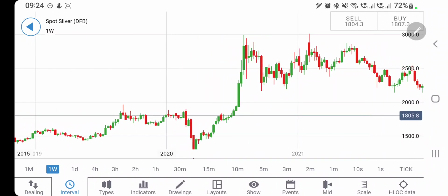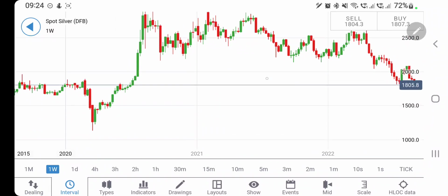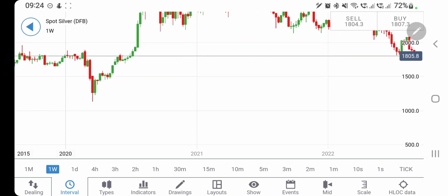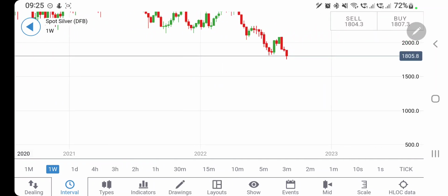Now after that, it has achieved this zone again. It has completed the journey. It has closed these trades again. Now only and only if it sustains below 1750, you can expect that silver will call for more bearishness. Beyond 1750, how far can it go? It can drop till towards 1500. Sounds extreme, but these are markets. Anything is possible. So I will watch out for this zone here.